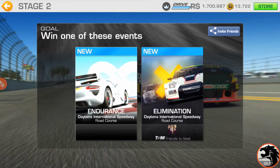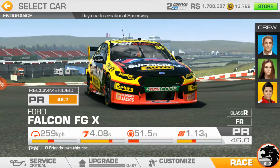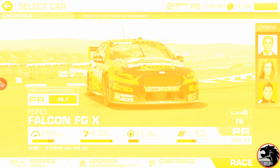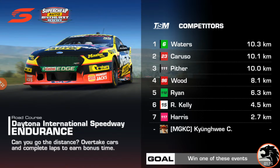And of course, the car is in critical service condition. Let's see if I can get any distance out of this car while it's in deep red. What is the target distance to hit? 10.3 kilometers. Have no idea if that's going to be easy or difficult. I guess we'll find out while the car is, as I said, completely in red.